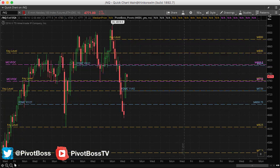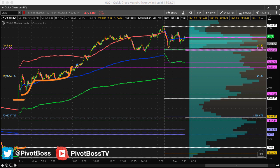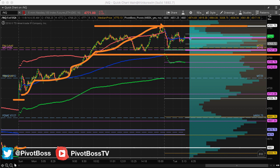Now, if we take a look at the intraday time frame here, you'll notice that after the previous session's gap up, big gap up, and then a continued trend day throughout the session, closing on highs, that's a super, super bullish trend day, and typically speaking, that digestion day has already begun and is underway.